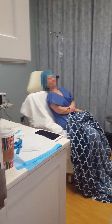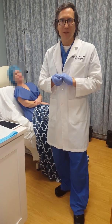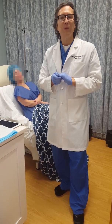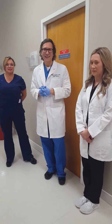We're going to do a tummy tuck today. We're going to use some liposuction fat to inject in her face, and then we'll do a laser peel all at the same time. So we marked our initial marks with Katie. She's now putting on her undergarments to make sure that the scar is going to end up right where she wants it. And then we'll mark for liposuction, and then I'll have you guys come in.